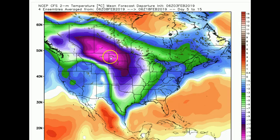Or the CFS V2 model that's been predicting pretty good. It's actually done very well this winter. This is a United States generated model. And it's actually done very well, but it's showing us to go into a colder weather pattern as we head from especially February 10th forward. This is February the 8th to the 18th here, and it's showing the cold air really starting to dig into the area. And this is going to be right.